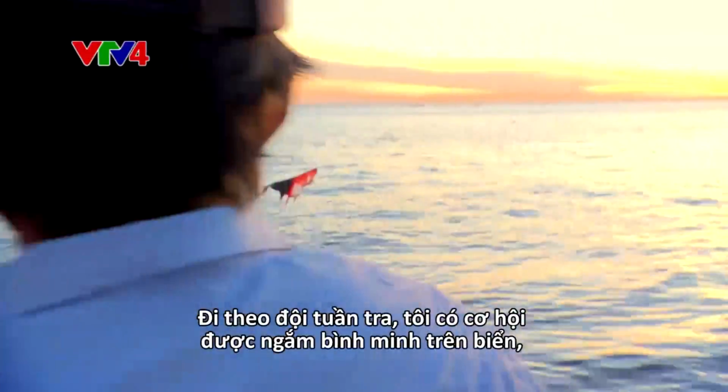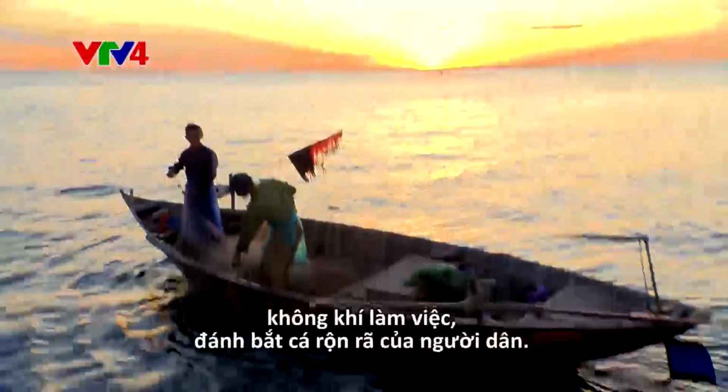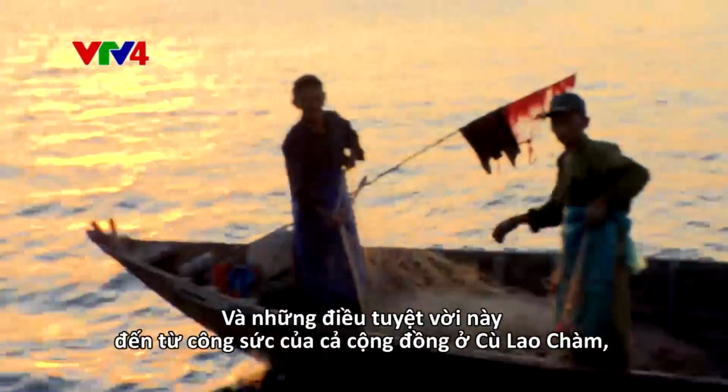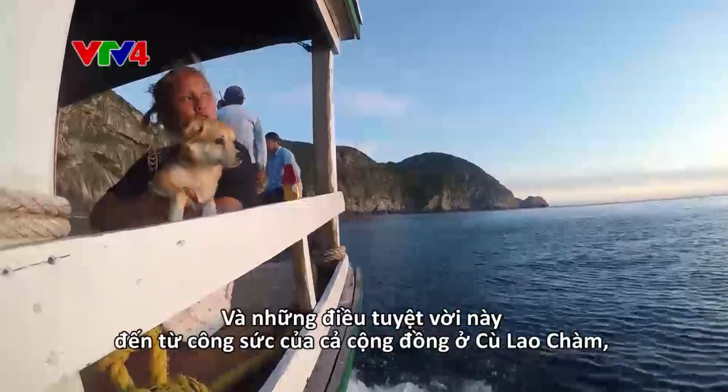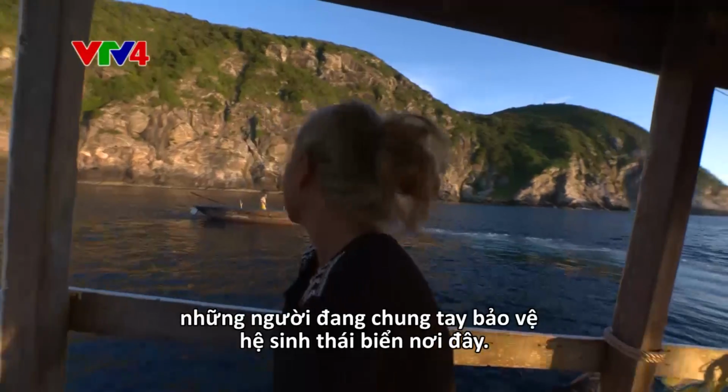Following the patrol team, I had the chance to watch sunrise over the sea and the boisterous fishing activities atmosphere. And these great things come from the efforts of the whole community in Cham Island. Those are contributing to the protection work of marine ecosystems here.